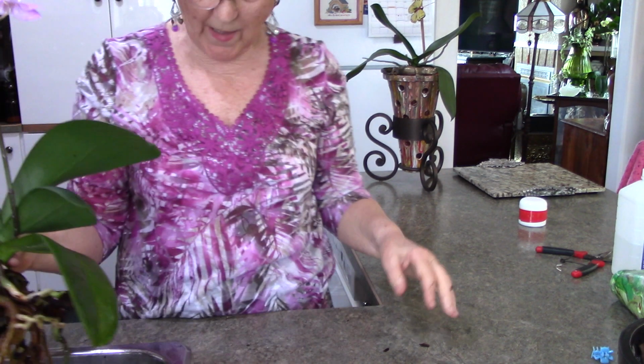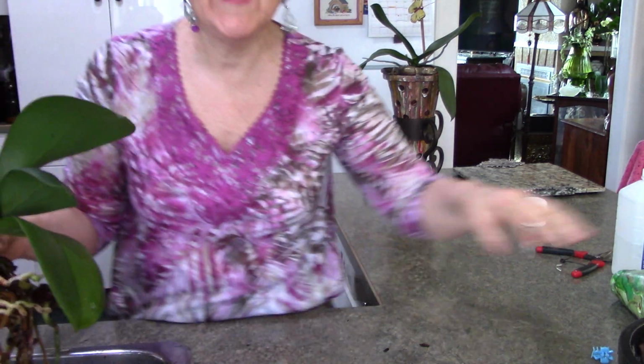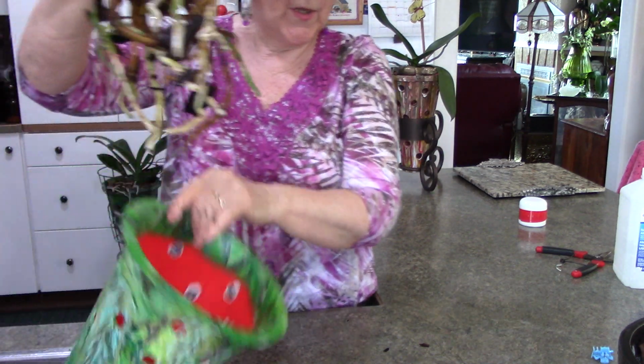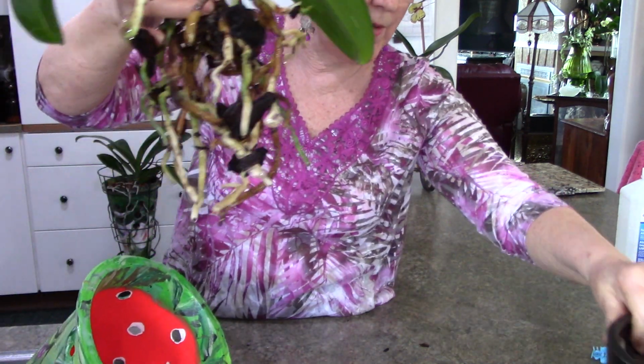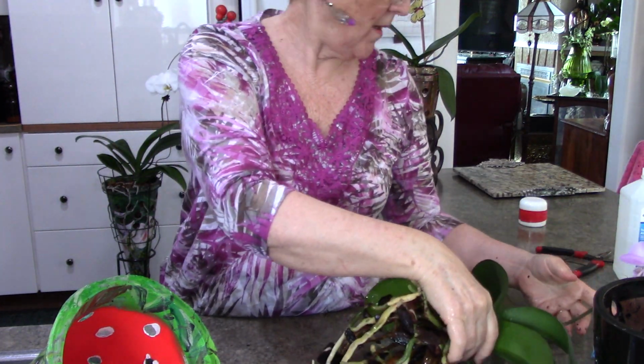The last repot I did, it still has its flowers. It lost one of the first originals. So this is going to go in a brand new pot. Poor thing, I'm going to lay it down for a minute.